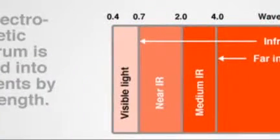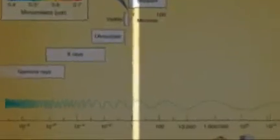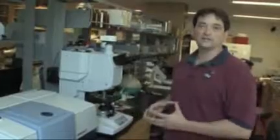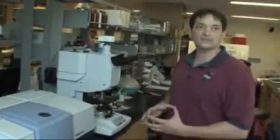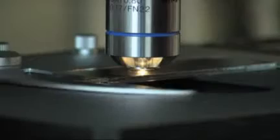Visible spectrum is approximately 0.4 to 0.7 microns in wavelength. For the research that we're doing, we operate at wavelengths between 2.5 microns and 25 microns. So this is our Fourier transform infrared spectrometer. Inside here there's a light source that generates light from 2.5 to 25 microns, and it's piped into this infrared microscope that uses mirrors to focus the light instead of the lenses you have in a typical microscope. It focuses the light down onto a sample that we placed here on a slide.